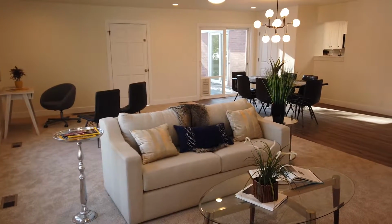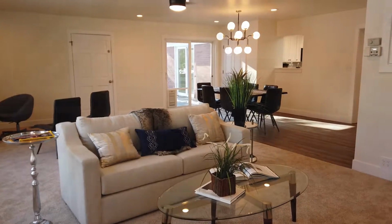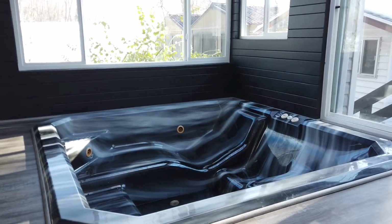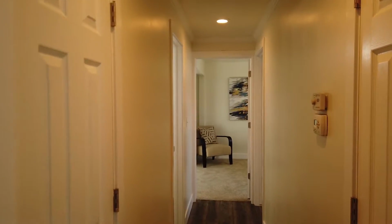And one of the other things it has right on the other side of this, it's got a jacuzzi room where the jacuzzi is actually built into the home, but it's perfectly put outside. It's kind of half outside, half inside. Yeah, it's really cool. Perfect. Cozy fireplace, nice jacuzzi next door. Really nice. And now we're headed down the hall into some of the bedrooms here.